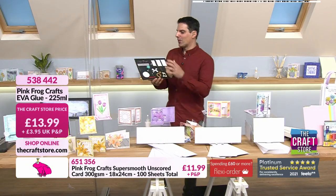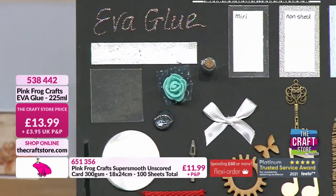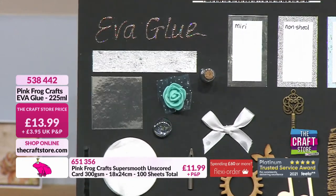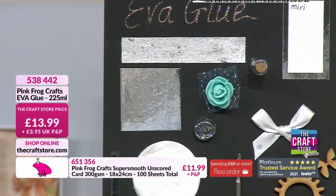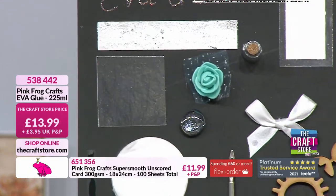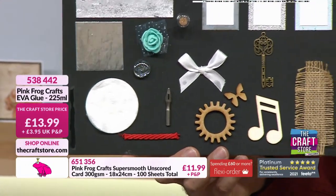So let me just show you a board, because you created this board. I did create that board because you see that shiny bit there, that little square, that's mirror board. Usually when you glue behind mirror board with a wet glue like a PVA, you will see wiggly lines. With the EVA, you don't because it hasn't got that water content. That's perfect. And I've worked a little bit with the glue, and one thing stood out: no odour to this as well. So it's perfect for our matting and layering.